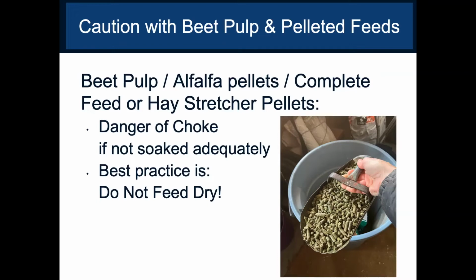Beet pulp has to be soaked longer than the alfalfa pellets. In fact, it's a really good idea, best practice, to fill a bucket with twice as much water as beet pulp at least, and soak it overnight, so it is completely rehydrated, because beet pulp is dangerous. People tell me they feed it dry, and I just say, good luck to you. Hope they never do choke. So it's just a whole lot easier to prevent that.